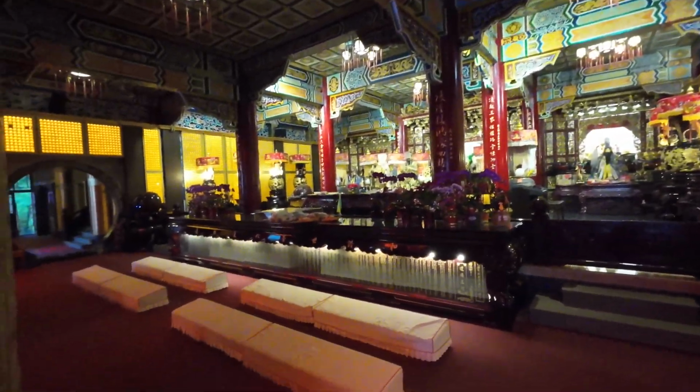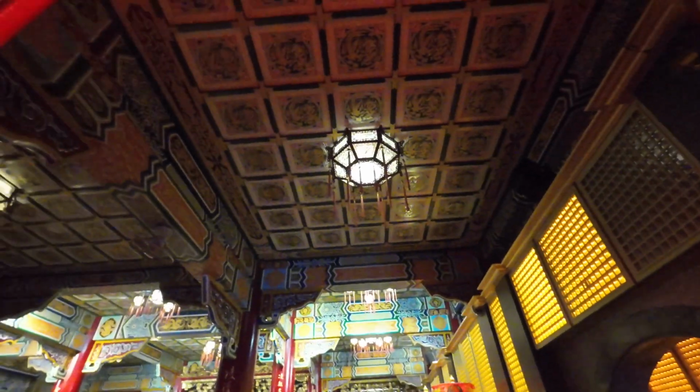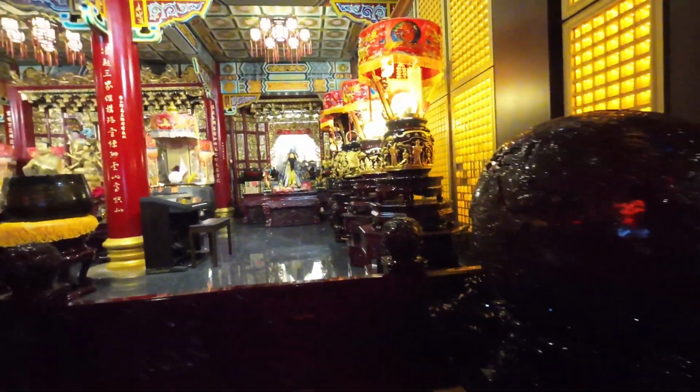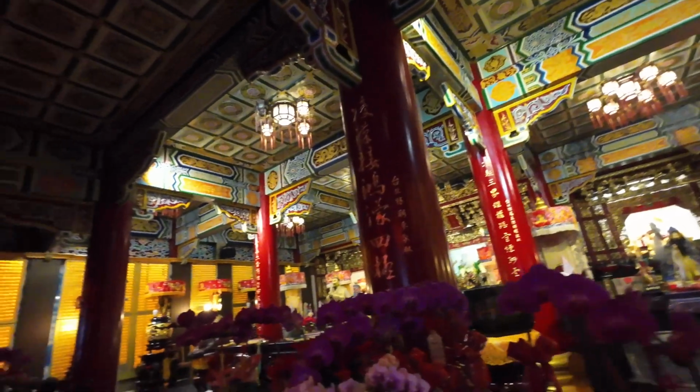This is inside of the hall. So they have the mats and stuff there for people to come and pray. And then you can see the paintings on the ceiling tiles and everything. And then the hand-carved wood over there. So here's the little sticks that you pull out to get your fortune. And it has the normal stuff you see.